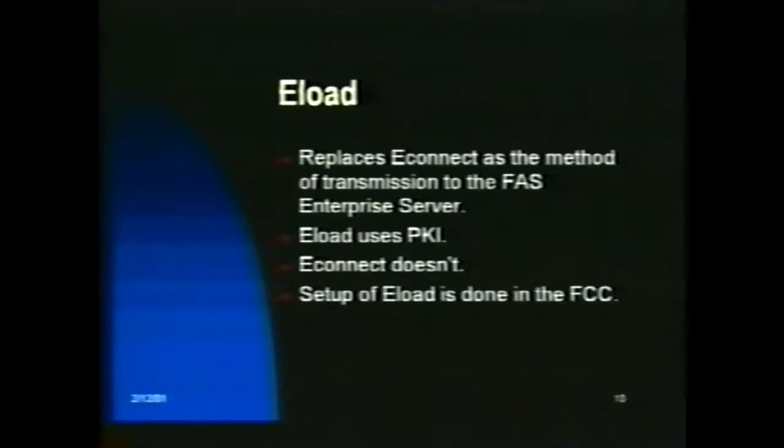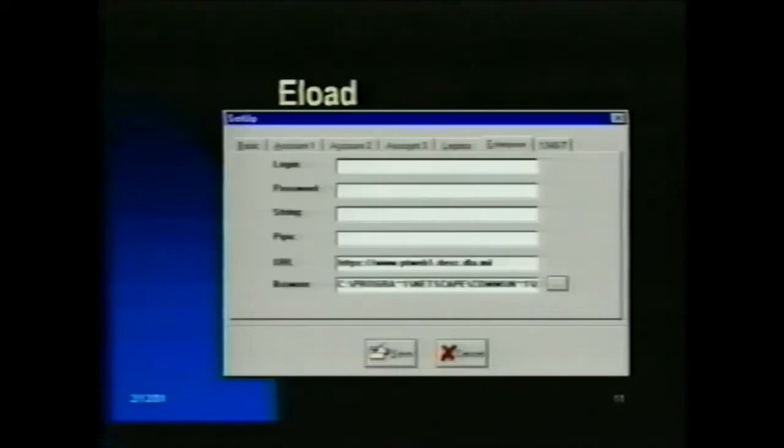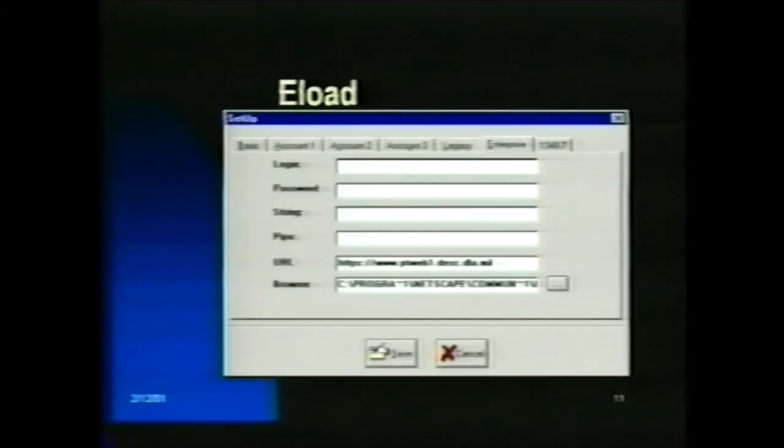Setup of eLoad is done within the FCC program. In order for eLoad to work properly, you need to make sure that the URL and the browser paths are set up in the FCC setup. Within the FCC setup, you'll see 2 new fields, the URL field and the browser. In the URL field, you're going to place the path for the FAS Enterprise server. The URL, or Uniform Resource Locator, is just another name for a web address. In the browser, you're going to have the path to Netscape within your local machine.